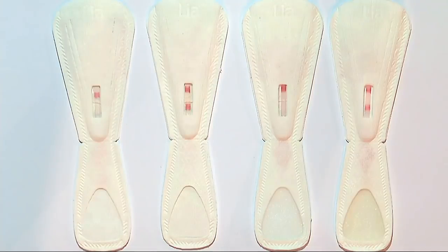Can we please return to the pregnancy test from earlier? So as you can see, the test that we pipetted a positive urine sample on has now displayed 2 red lines indicating pregnant, and the one that we pipetted a non-pregnant urine sample on is showing a negative result. Please return to the presentation.